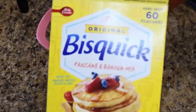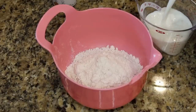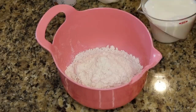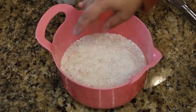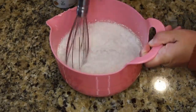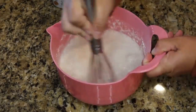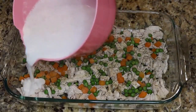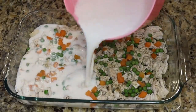Next, to a medium-sized bowl, we're gonna add 2 cups of Bisquick. And next to our Bisquick, we're gonna add 2 cups of milk. Gonna add a pinch of salt, and then we're just gonna whisk this together. And this is gonna make part of our topping, which is gonna actually be like a dumpling topping. Now we're just gonna pour that Bisquick mixture right over top of our veggies and chicken.